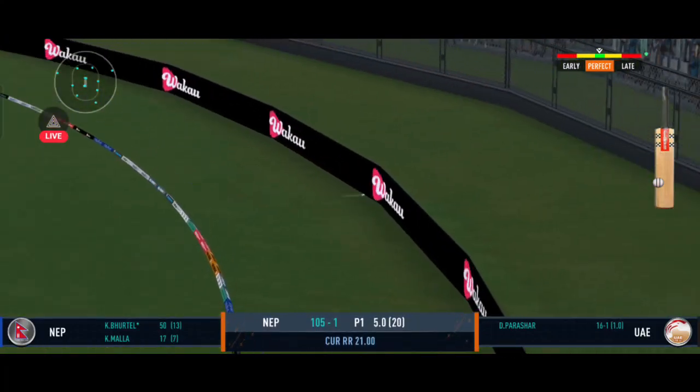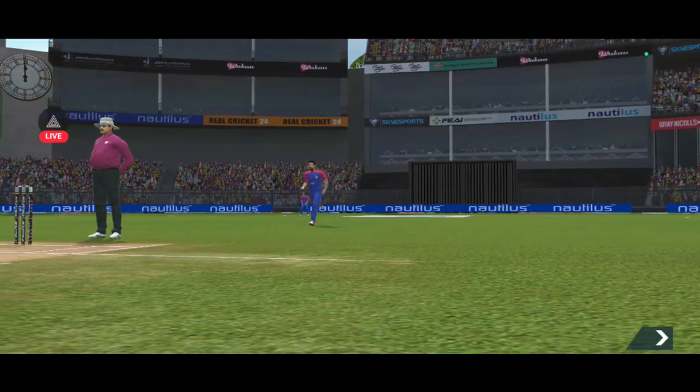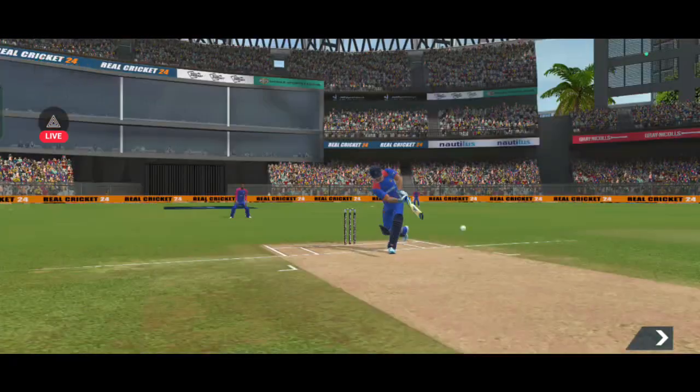Beautiful shot by the batsman. That's four more. I love Kusal Bhutra shots. That's an amazing shot. Beautiful timing.